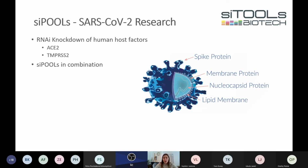And here I wanted to also show you that we offer siTOOLs for, for example, ACE2 and TMPRSS2, which are two human genes whose proteins are necessary for SARS-CoV-2 infection. You can, for example, study the mechanism of infection using the siTOOLs. And as you've seen before, you can also knock down both of these.